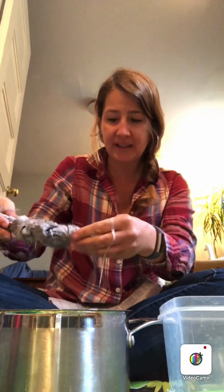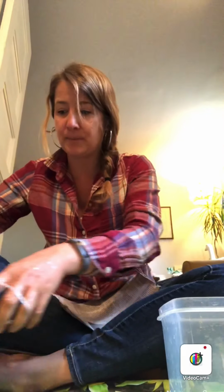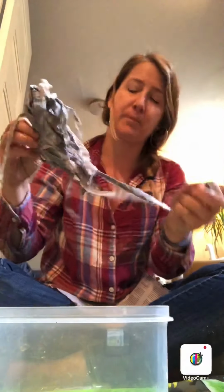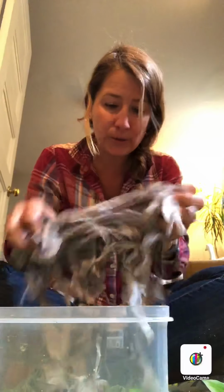Okay, but if I put it in like this, the worms wouldn't be able to really easily move through it. So before I put it into the bin, what I'm going to want to do is break it up a little bit, okay? Like that. Make sure it's nice and loose in the bin.